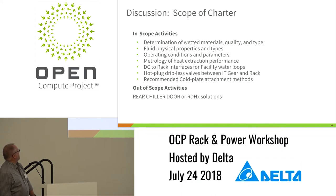Next one is the second half of it, what's in and out of scope. Basically, when we start off on a project, we try to create a charter document. Just as a starting point, this is something I authored, and I'll turn it over to whoever runs the project from here on out. But the notion is that there are opportunities to harmonize the solution, and this is just my initial thought on how we do that.